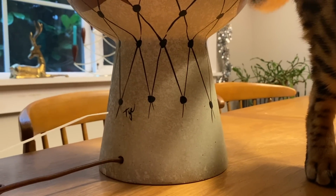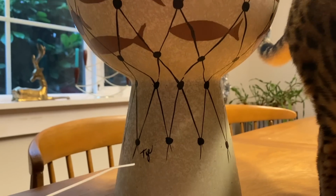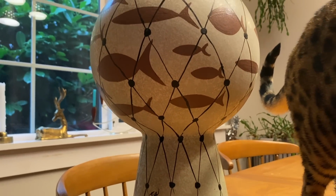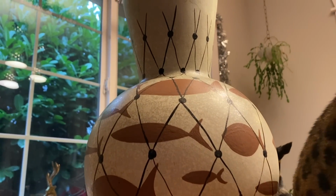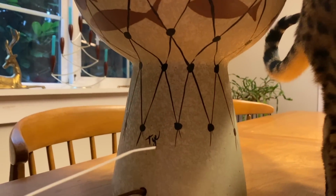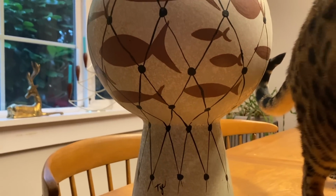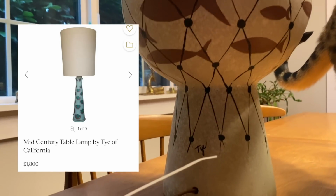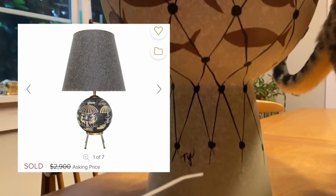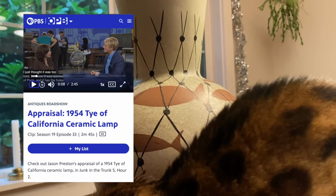The reason that I was so excited when I saw that it had Ty on it was because this is by Ty of California, and I learned about this designer on an Antiques Roadshow episode, and a woman had found one of these lamps and got it for I think $20 at a thrift store, and it turned out that he valued it from around $1,000 to $1,200, and I think that he said it was made in 1954.